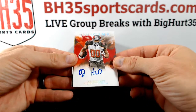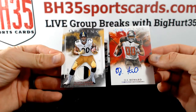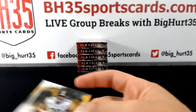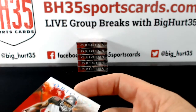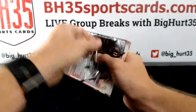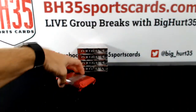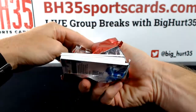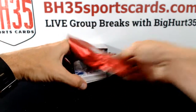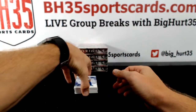OJ Howard to 99. And James Conner 001 out of 175. These, they have books. I don't know about jumbo cards. Hey, speak of the devil. Rookie booklet patch autograph. That's going to be sick nasty. Yeah, I don't know what to do with these.